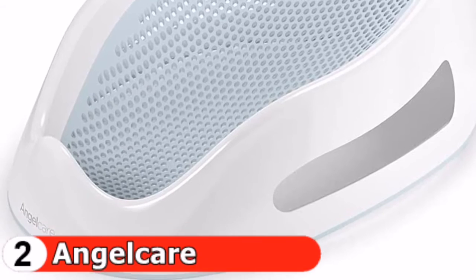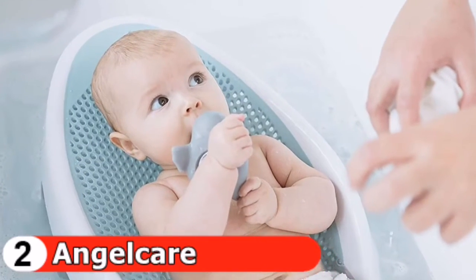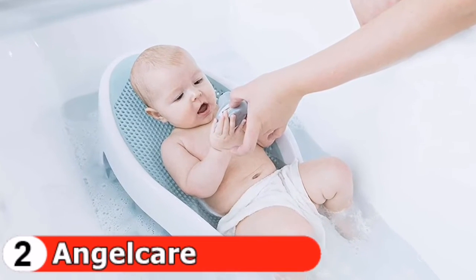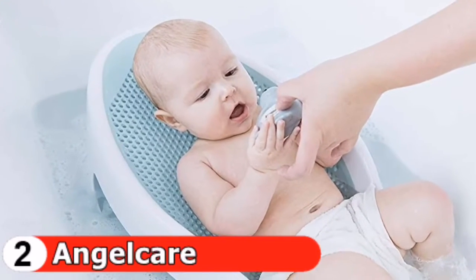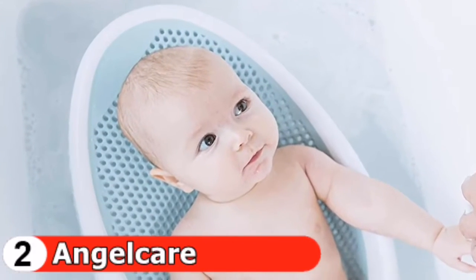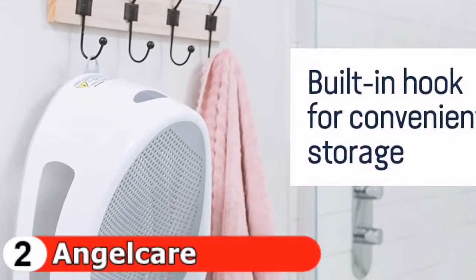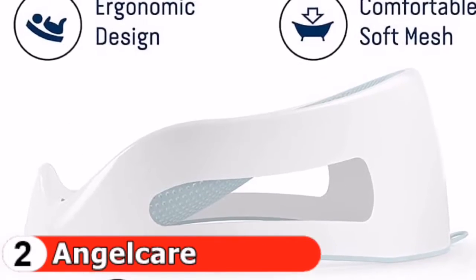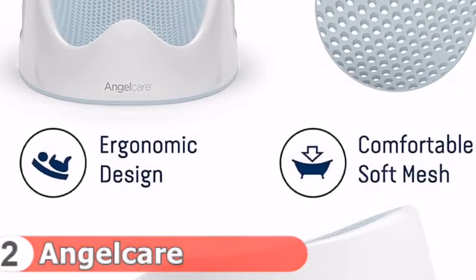Designed for baby's comfort and safety. Soft mesh material is gentle on baby's delicate skin. Features drain holes that allow soapy water to be rinsed away easily. The Angelcare Bath Support takes the worry out of bath time. This is the new way to wash and pamper your baby. Designed for comfort and safety, the bath support assures that your child's hygiene is maintained with a clear water and easy to rinse bathing process.